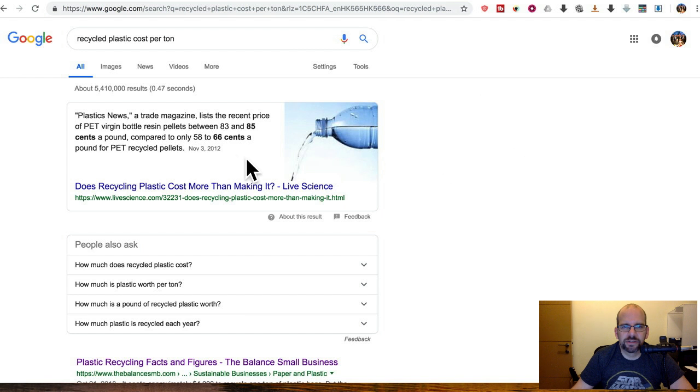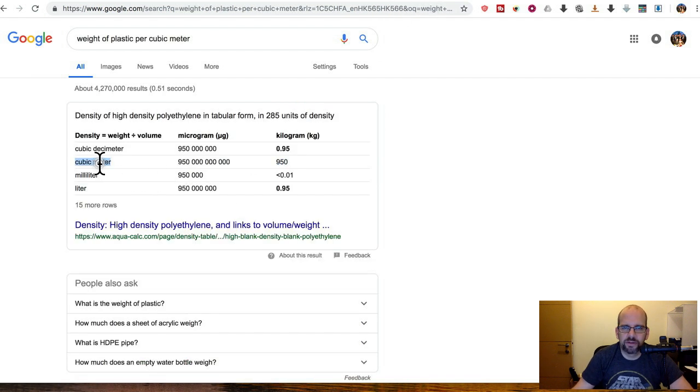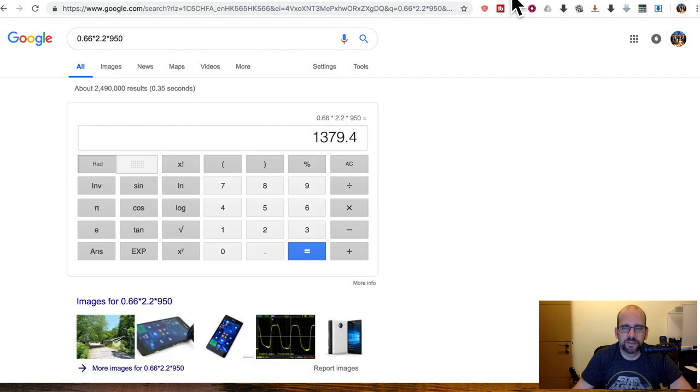I actually did all the research here. So 66 cents a pound for recycled pellets, which you can then turn into bottles, of course. A cubic meter of plastic weighs 950 kilos, which is actually not that much. I thought it'd be more. But yeah, you can do the math and you can see to buy a metric ton worth of plastic costs something in the area of $1,300. So if I could get 1 metric ton worth of plastic, which is a lot more than 1,000 bottles, obviously.